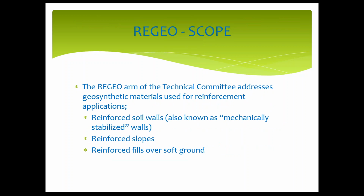And with that, I'm going to turn it over to Rodrigo Herrera, our Florida lead state, to talk about the REGEO program.